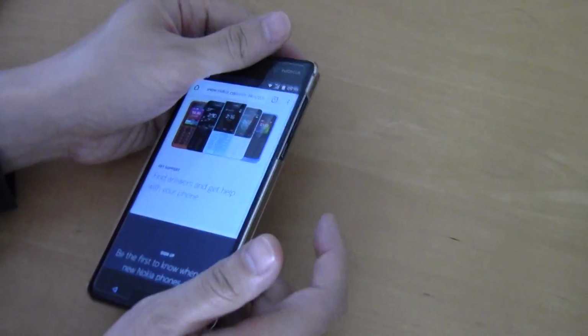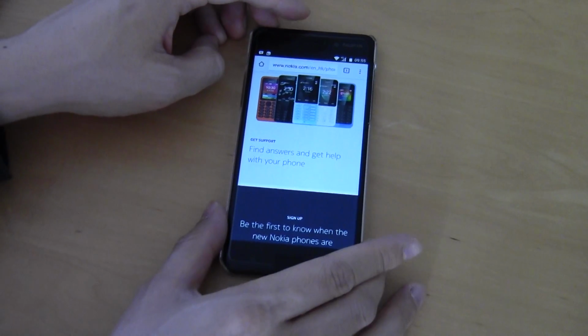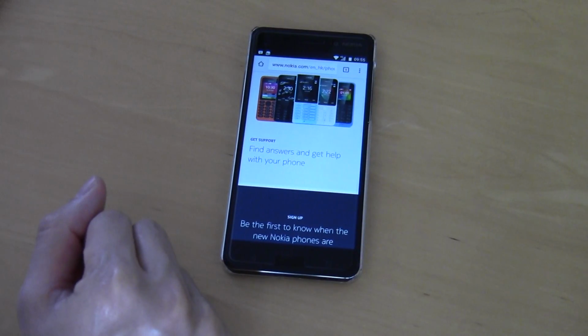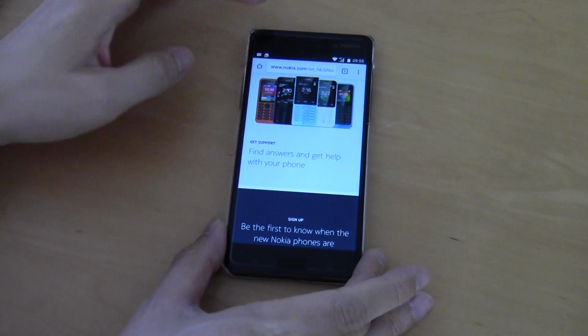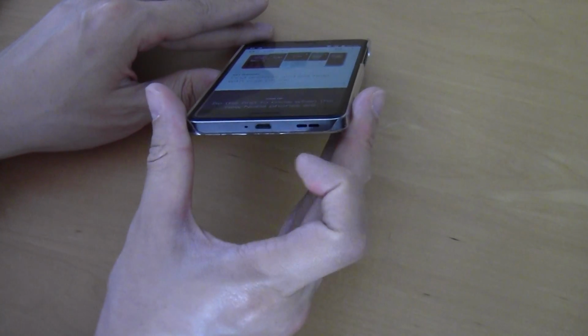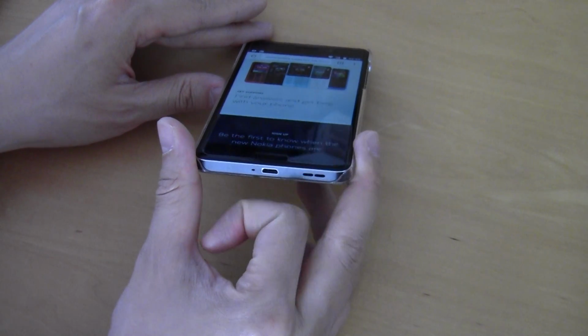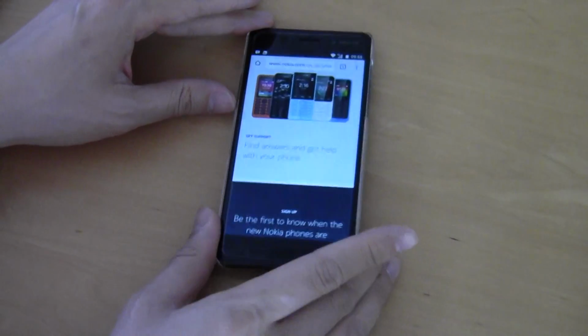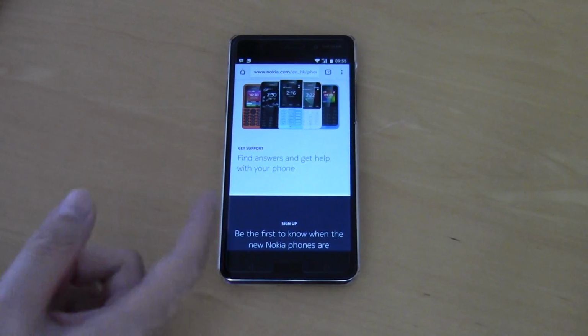And the disadvantage of this is that when you place the phone on the table, usually on its back, then the speaker is actually muffled by the table. Whereas if you put it on the front or on the sides of the phone, you don't get this problem. So this is an excellent design choice by Nokia. Well done. I'm glad you put it on the side rather than on the actual back of the phone.